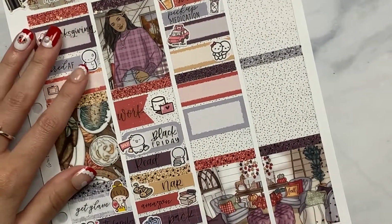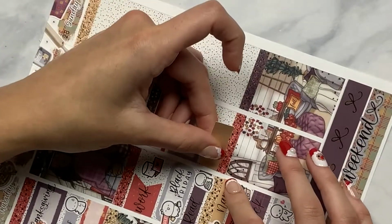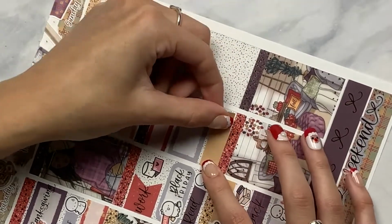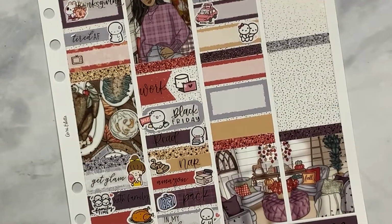And also I was super emotional this night. Again, just in my feelings. Use a washi for that.